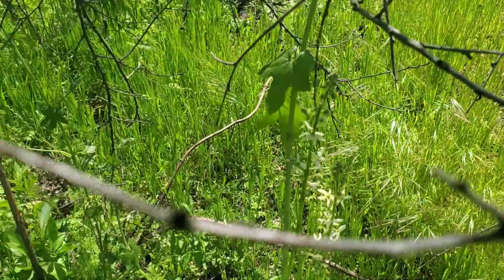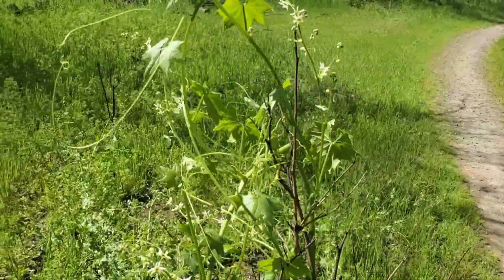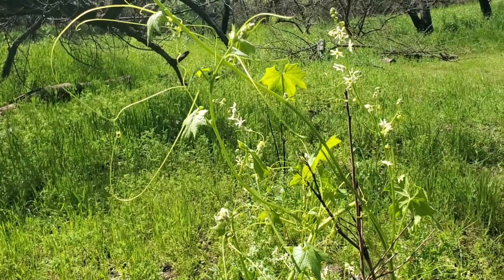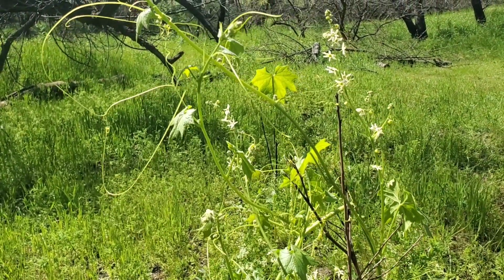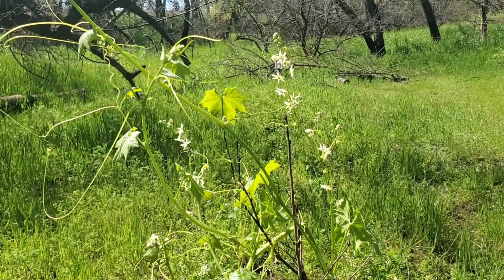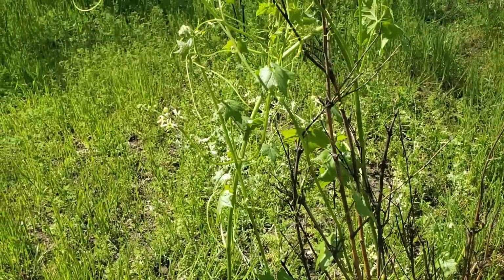Now, wild cucumbers are not edible. The roots are. That's the only part of the plant that I'm aware of that is edible. They're very bitter, so they have to be boiled. You can make an herbal tea with them. But other than that, the actual plant itself, the leaves and the cucumbers are not edible. So the roots would be the only usable part of this plant. But it's kind of a cool find.